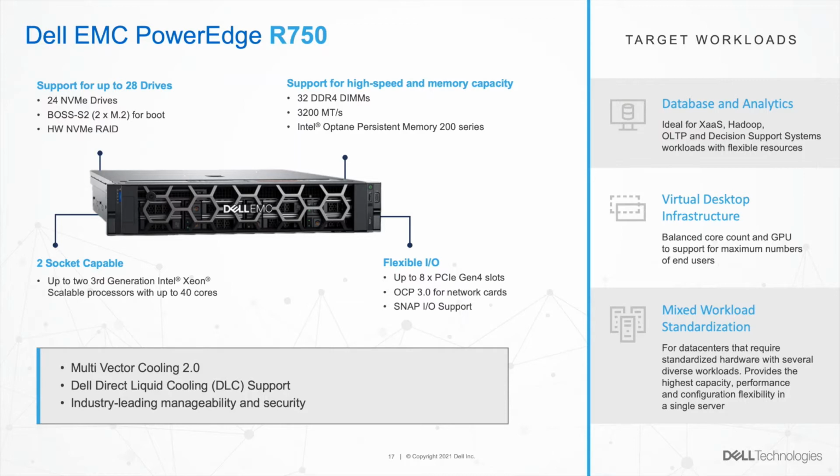Some of the key new things here you will see is that this platform supports the Dell direct liquid cooling and the multi-vector cooling. Also, another new feature that you will find here is OCP3 for network cards. Previously, you would have your network daughter cards that have now been replaced with OCP 3.0, which offers much higher throughput or connectivity for Ethernet.